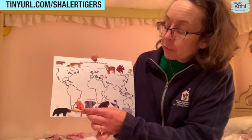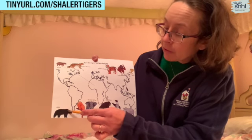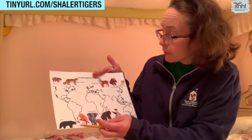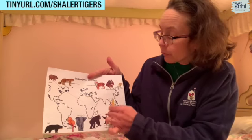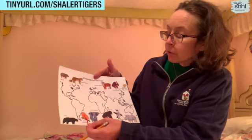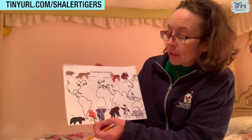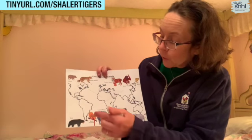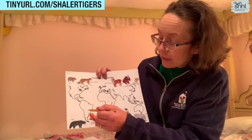It doesn't label what the animals are, so I'm not sure which type, but it says it's found in Asia. Asia is another one of our continents, and it is this huge one over here. It's our biggest continent. We're going to draw a line over to Asia. We got some sort of monkey down here from South America. That is another continent, and it's right next to it, actually, that one. So we're going to draw a line from this monkey up into South America.